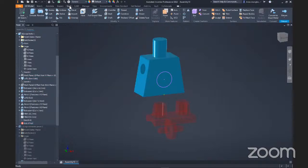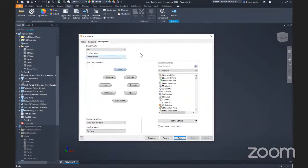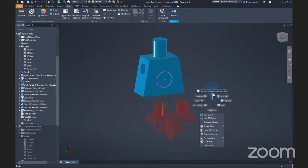Another one, if we go back to settings, is the marking menu. Again, same thing coming from Fusion. I like my 12 o'clock to be the last command that I just did. So it's going to be blank, because it doesn't know what the last command was. So I'm going to apply that. If I right click and go into my 12 o'clock, it's going to choose the repeat command. That's what I just did there.